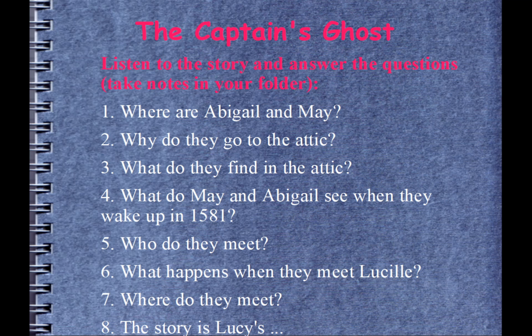Here are the questions. Number 1. Where are Abigail and May? Number 2. Why do they go to the attic? Number 3. What do they find in the attic? Number 4. What do May and Abigail see when they wake up in 1581? Number 5. Who do they meet?